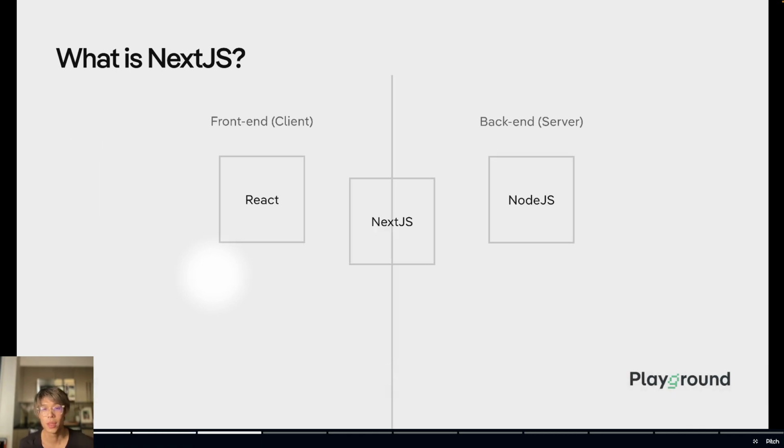So here I drew a beautiful diagram of what Next.js looks like in my view. This is where we were last week, or 2 weeks ago, talking about React. We were only on the front end, only on the client side of things. So that's React. And then we haven't gotten there yet, but on the back end, you can run JavaScript with Node.js. Node.js is a back-end JavaScript framework, so you have that on the back end.